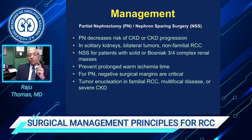The partial nephrectomy will decrease the risk of CKD, or chronic kidney disease, in the future. It is definitely to be stimulated for patients who have solitary kidneys, bilateral tumor, or non-familial RCCs. Prevent warm ischemia time as much as possible. Negative surgical margins are critical. And in select cases of familial RCC with multiple tumors, enucleation is very acceptable.